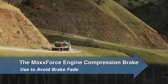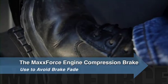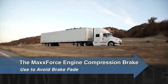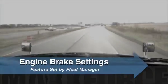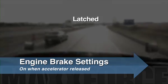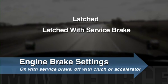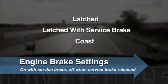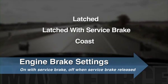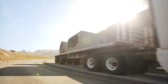Use the engine brake to avoid riding the service brake and causing brake fade. Brake fade is when the brakes heat up and the drums expand, becoming less effective and providing less stopping power. There are 3 settings for the engine brake: latched, which activates when the foot is taken off the accelerator; latched with service brake, which activates when the service brake is pressed and deactivates with clutch or accelerator; and coast, which activates with the service brake and deactivates when the service brake is released. Even if the engine brake is turned off, it can be programmed to activate at excessive speeds for safety.